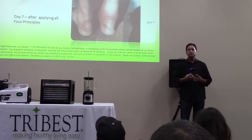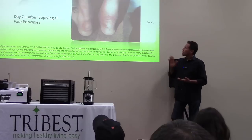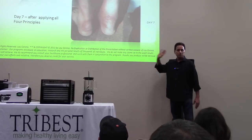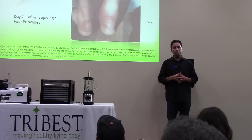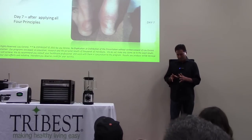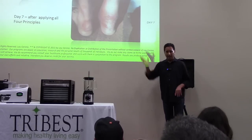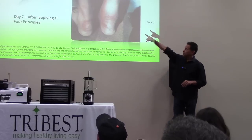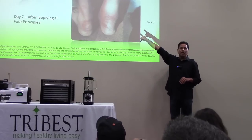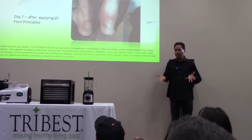Destroyed, has been altered from its natural state. So basically, I want to show you just a quick couple visuals of a person who I had the opportunity to work with. He had gangrene on his feet, diabetic, type 2, and he was taking insulin for years, and his feet on the top left were like that.